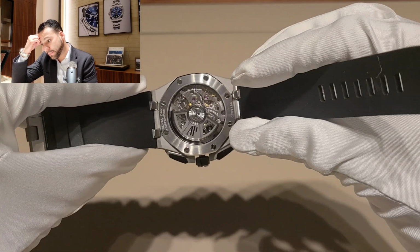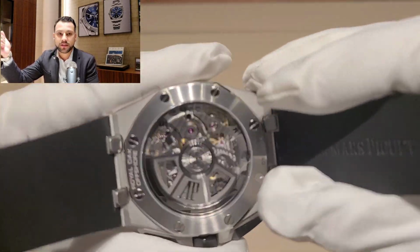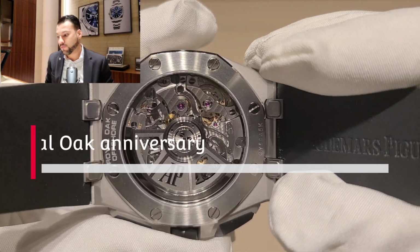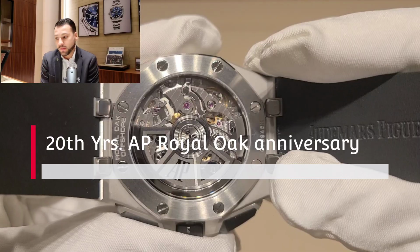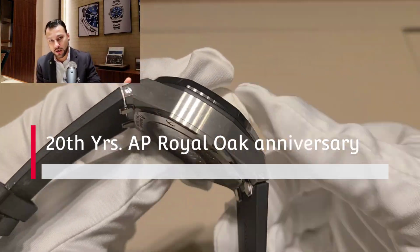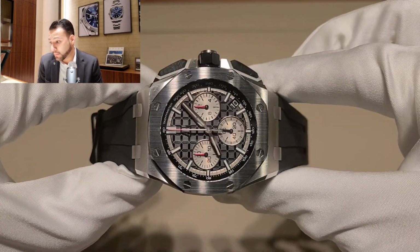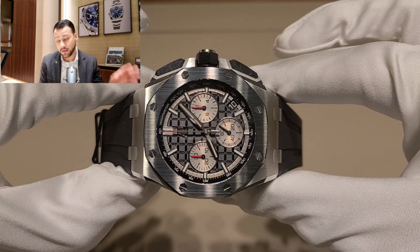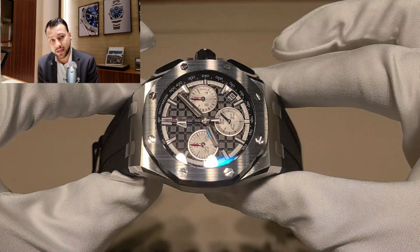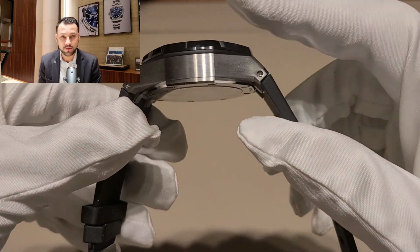So what happened later on, just to mark the 20th anniversary of Audemars Piguet, another guy was in charge of redesigning the Royal Oak. This guy's name is Emmanuel Gueit. I don't know if I pronounced it right, but anyways, that was the guy, according to the source, who was in charge of making this change to the brand and to the watch.